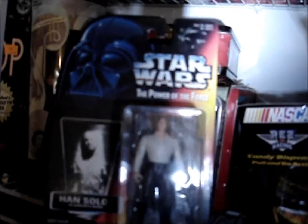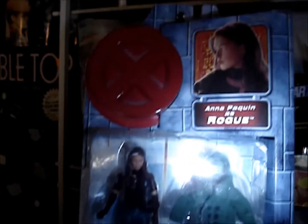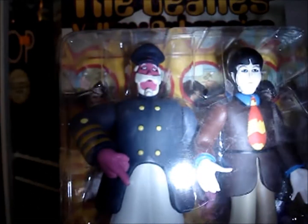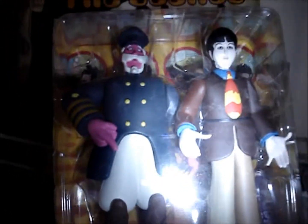I got some Star Wars collectibles. This was the reissued Star Wars of the original trilogy. And they're very good. Now this is my only X-Men figure that I bought. It's Rogue. When they first came out, I don't know if you can see the articulation on it, but it's not the best quality. But you know, I loved X-Men when it first came out. I thought it was pretty awesome. Now this one is my favorite too. It's the Beatles, the Yellow Submarine. Now he's actually a rare one, because I think he came with the submarine. I could be wrong, or the Blue Meanie, one of those two. But this is the captain, so he's a rarity right there.